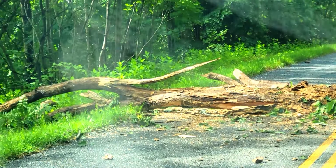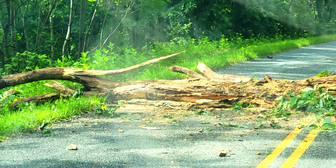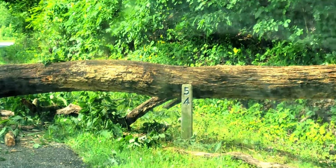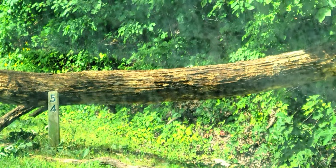This is what happens. They've been getting a lot of rain up here, and I've seen where they cleared some trees out of here as I got on this morning. So, like I said, I'm not in no hurry. I'm just going to sit here and see how long it takes. We'll keep y'all posted.